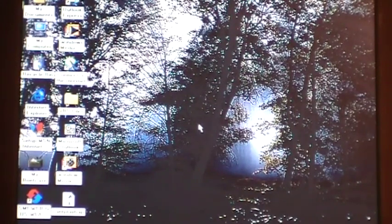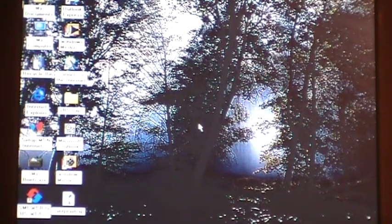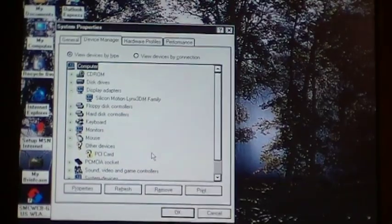And it has a 6 gigabyte hard drive, an IBM TravelStar hard drive. And of course it has a video chip; I forgot what the manufacturer was. I think it was the Lynx 3D. You know what? Let me go to the device manager and we'll see for yourself. Okay, yeah. Let me zoom in on that.